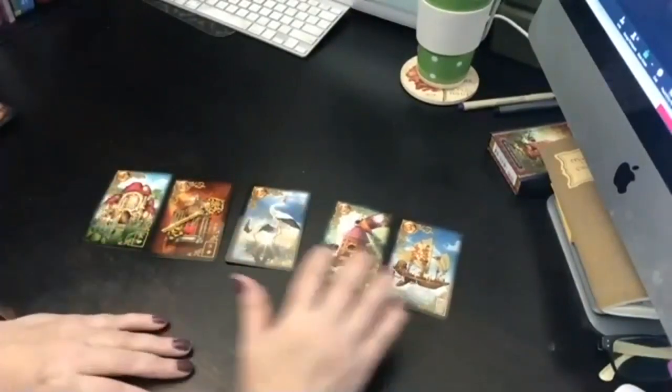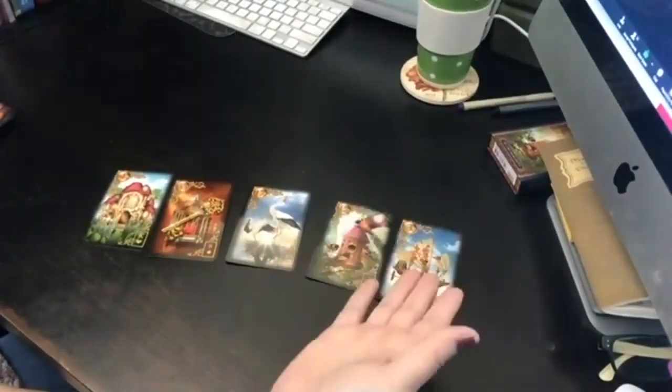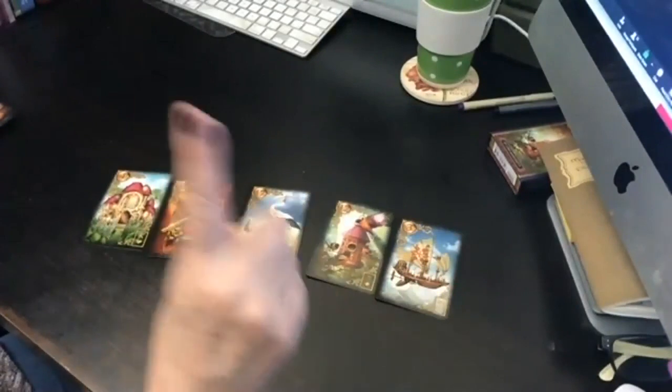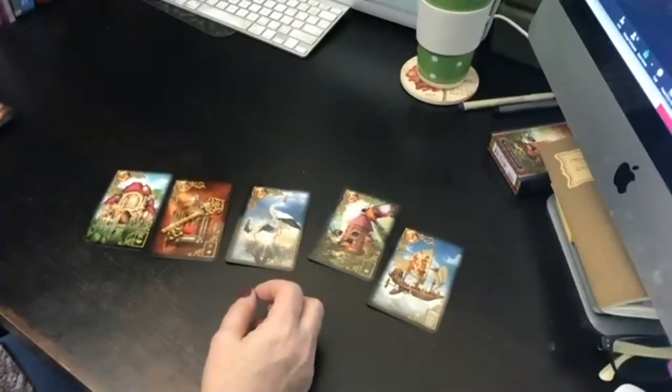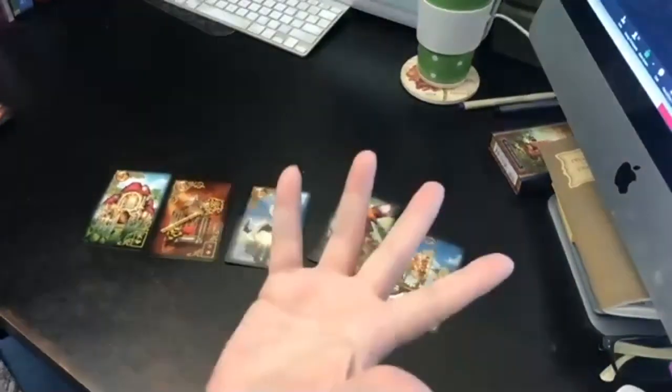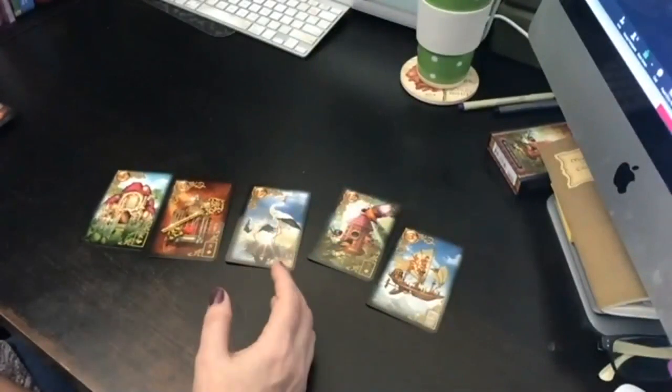Then we look over here at these 2 cards. Here we have another movement card, the ship card. We also have the birds card, so we're looking here and saying, okay, she's probably got some anxiety about the move. Sometimes Lenormand can be very blunt.